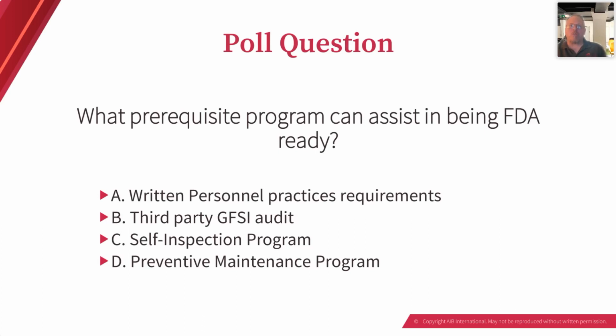In a self-inspection program, we're looking at all the physical issues of our facility. I don't disagree that third-party audits can assist, but there is a difference between a GFSI audit and what we're required to do there and meeting regulatory requirements. And so they can help, but they may not always focus on what the regulatory requirements are. So really good job, everybody.